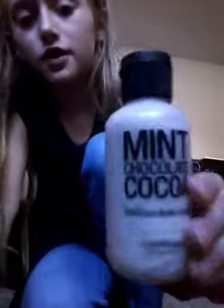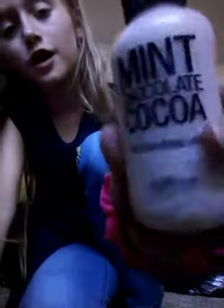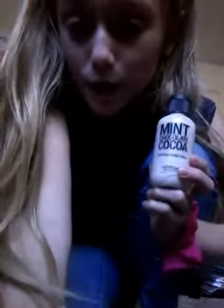So my first one is mint chocolate cocoa, and it smells really good, and it's kind of like a beige, if you can't see that. It smells like chocolate and mint, of course. Next, we have warm apple cider. It smells really good, and the color is like a bubblegum pink. And I think it's just like fall.